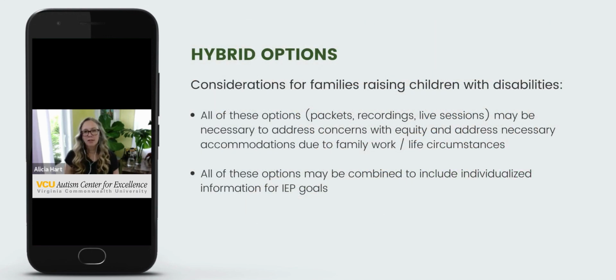So some of the considerations when you're talking about hybrid options are really the same things that we had before, right? We all have concerns with equity with any of these situations. And combining them may address that. And it also may address some of the necessary accommodations that we're going to have to make to family work and life circumstances.